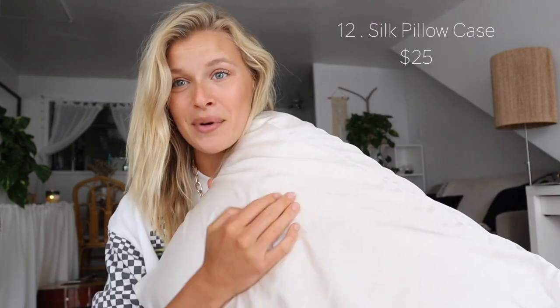Okay, so then when I go to sleep at night, I also use a silk pillowcase, which I got from Amazon. Not only is it cozy and comfortable and super luxe looking, it keeps your hair from frizzing out and breaking while you're sleeping.